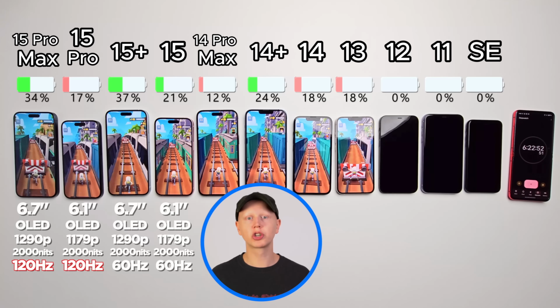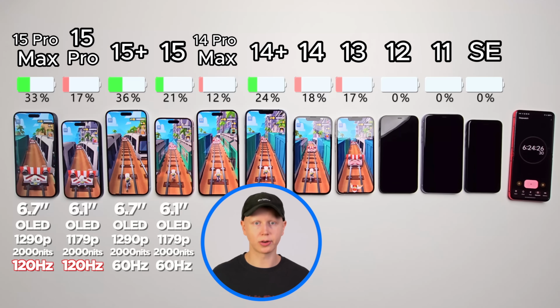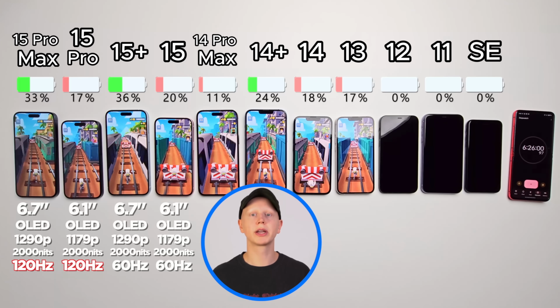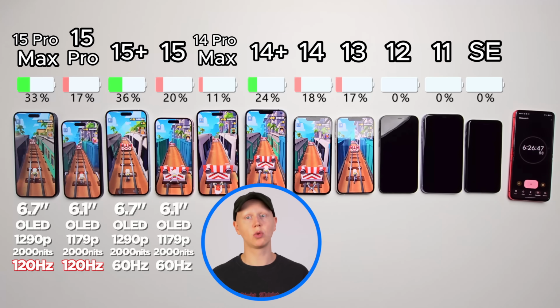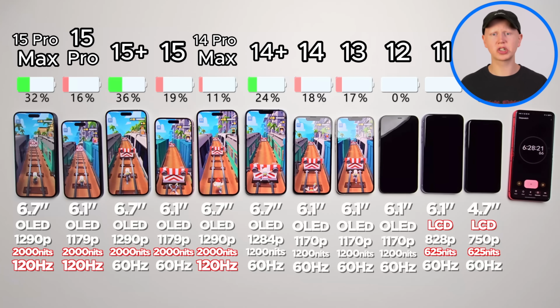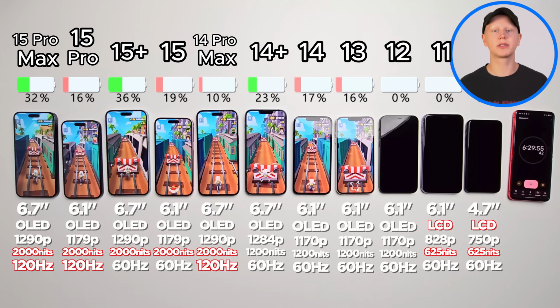The Pros have ProMotion, which goes all the way up to 120 Hz and can go all the way down to 1 Hz. The non-Pro models are fixed at 60 Hz. I love the smooth scrolling of 120 Hz, but I guess you will have to sacrifice some battery life for that. By the way, the screens are basically unchanged since the iPhone 12, except for some changes in brightness and the addition of Dynamic Island now.